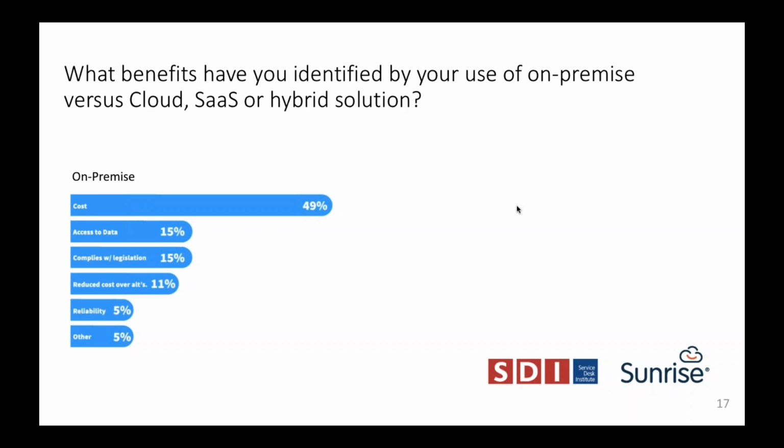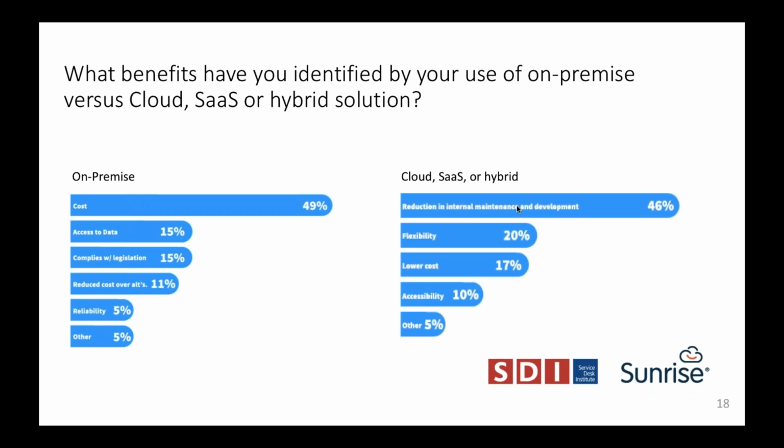And notably, flexibility and reliability are not seen as significant benefits, with only 5% each there, which is quite interesting too. From a cloud, SaaS, hybrid point, we see an almost equally significant benefit of reduced maintenance and development at 46%. So that would be the internal support cost, time and effort. Flexibility and low costs are also seen as real benefits. Again, interested to see that on-premise organizations are not concerned with cost saving specifically, or the cost to change a solution is in some way potentially prohibitive. We can also see that alternative SaaS solutions are showing real efficiency and cost-saving benefits, which I think you'd maybe expect to see, certainly from my take on things.